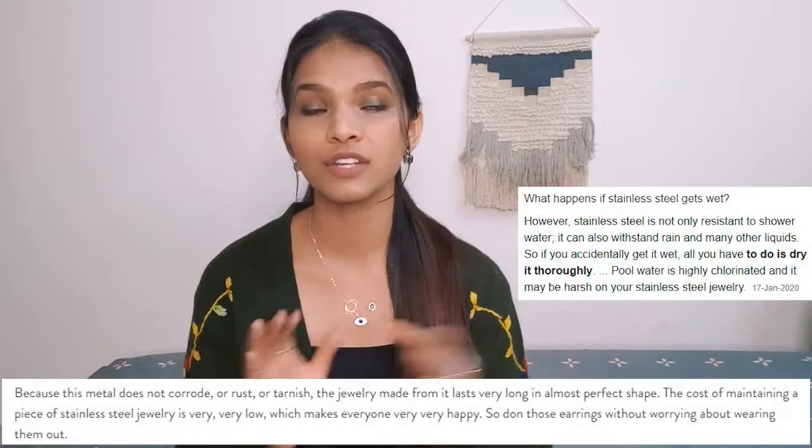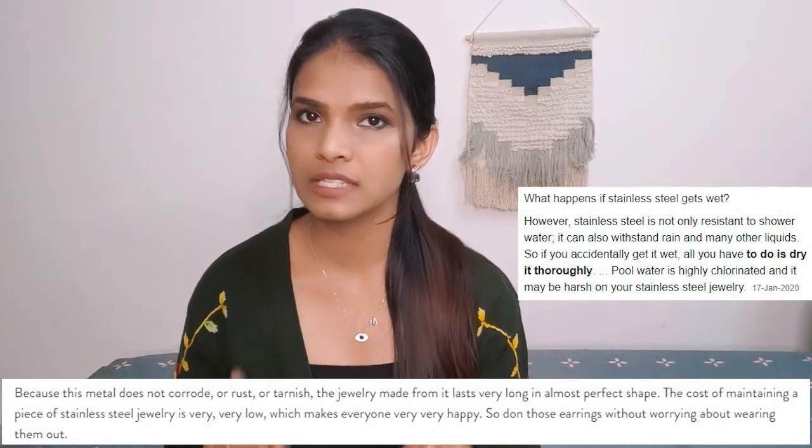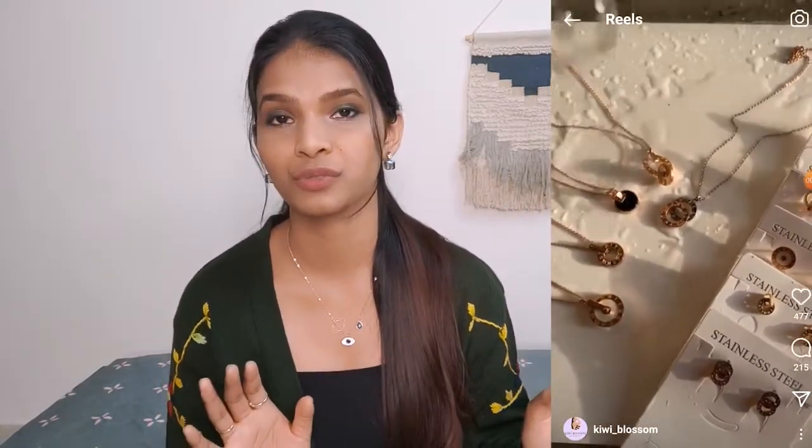And the most important thing is I'm going to try the stainless steel jewelry for the first time, because as they claim in the ads, they have mentioned that it's water resistant, it's anti-tarnish. So I really want to know if that's the case, because if these stainless steel jewelry are going to last longer than the usual jewelry, artificial ones, then I'm not going to buy the usual artificial jewelry henceforth.